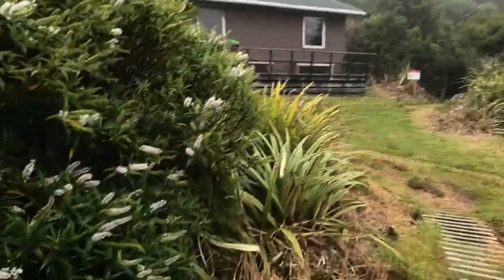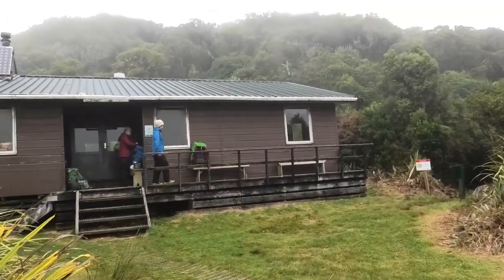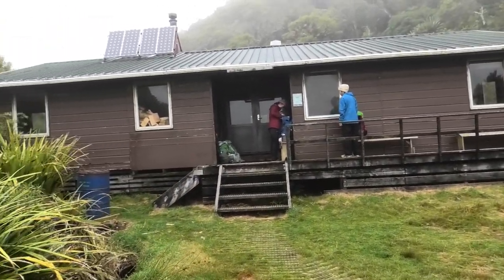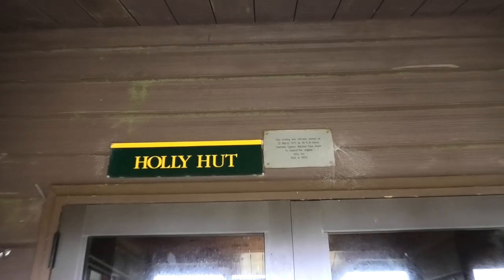Here we go, there's a hebe. Here's the hut. Yeah, piles of chopped wood in there.